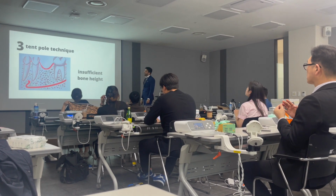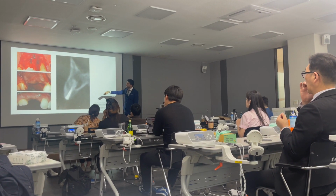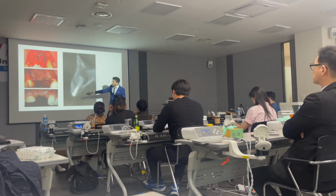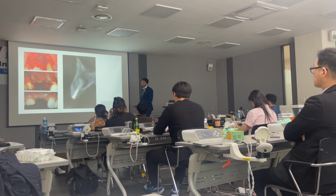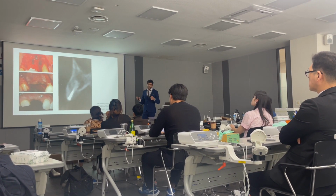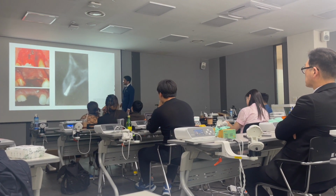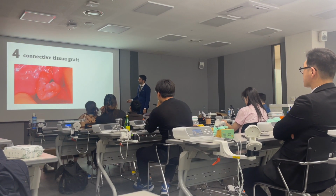Basically, it is a screw and a membrane, so bone reconstruction, vertical bone reconstruction. We don't place the implant in this case, we build it up, and then in a second surgery, we can place an implant. We measure bone. So if we have enough bone, we can flatten the crest. If our thickness is not enough, we can regenerate bone. And for soft tissue, we can even use grafts, as we are going to see. So this is also a technique to increase the height of our implant.